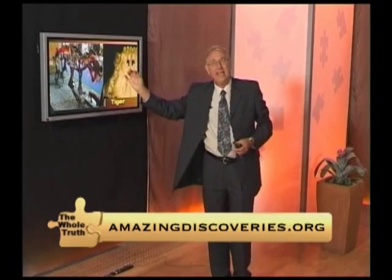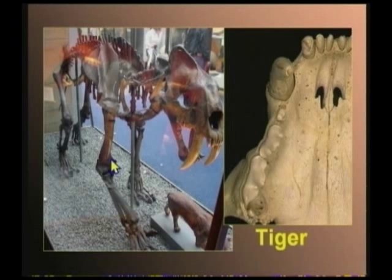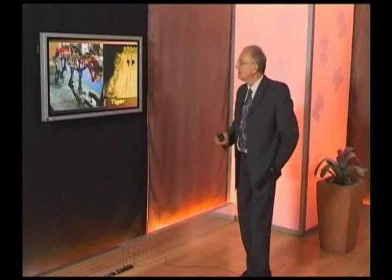Now, is it fair to represent the one extreme as the norm? That doesn't make sense to me. You should take the middle of the road. So here we have a modern tiger and a saber-toothed tiger next to each other, and obviously a creature with such long teeth would eventually be at a selective disadvantage, and the extremes of the range would be cut off. But what would you be left with? You'd still be left with tigers.